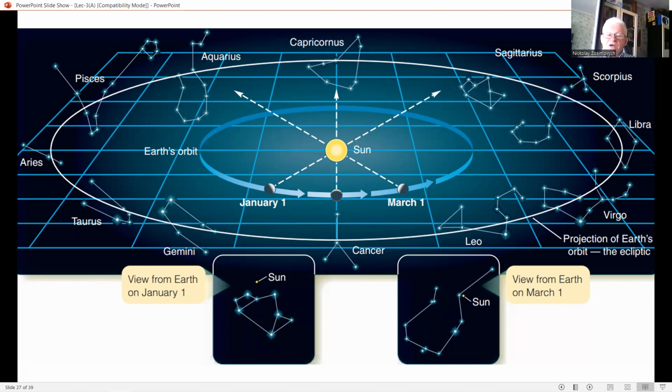By March, you would see it in front of Aquarius. The apparent path of the sun against the background of stars is called the ecliptic. If the sky were a great sphere, the ecliptic would be the shadow cast by Earth's orbit. That is why the ecliptic is often called the projection of Earth's orbit on the sky.